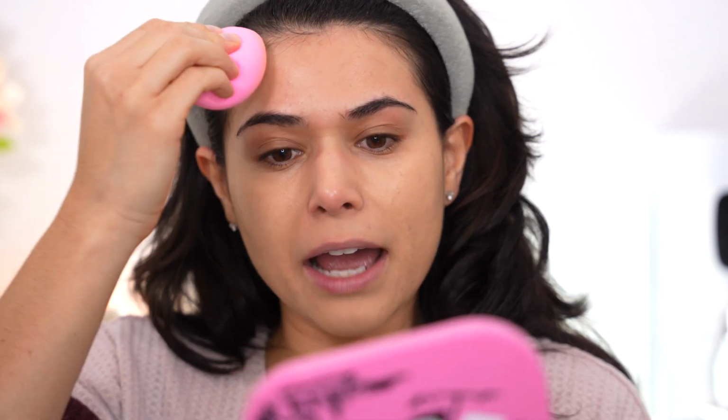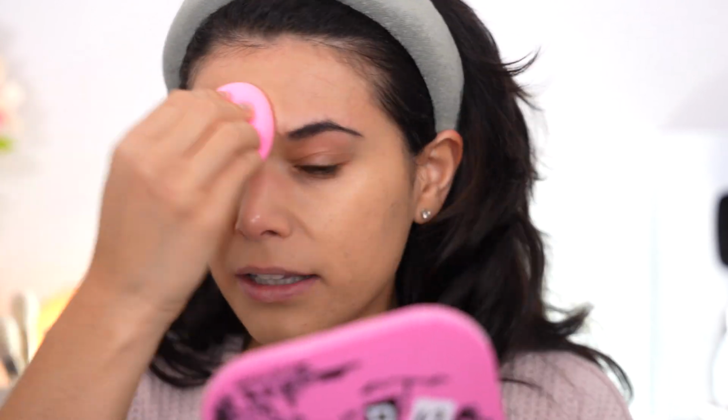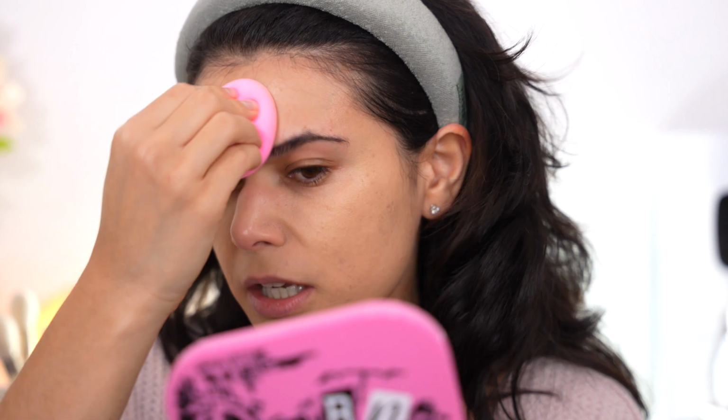I find that if I'm starting from scratch and I'm looking at all of my dark spots and blemishes and redness, I will automatically apply with a little heavier of a hand with my foundation. So overall, this just kind of helps me balance out my product usage, which ends up looking better because I'm not caking on thicker layers of makeup.